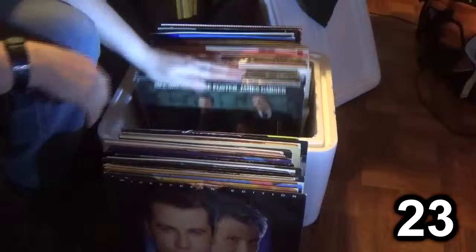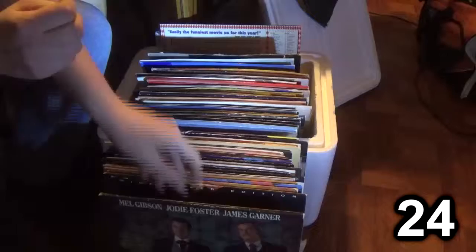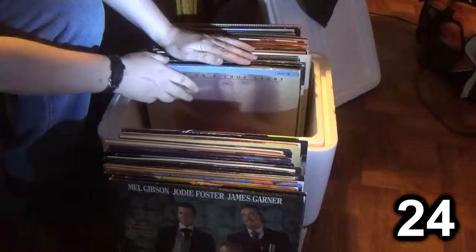And we got Maverick. Back when they were taking every single show from the 60s and making movies out of it. You know, we had The Addams Family. We had Wild Wild West. It was weird. And, not The Mask, but Mask with Cher.